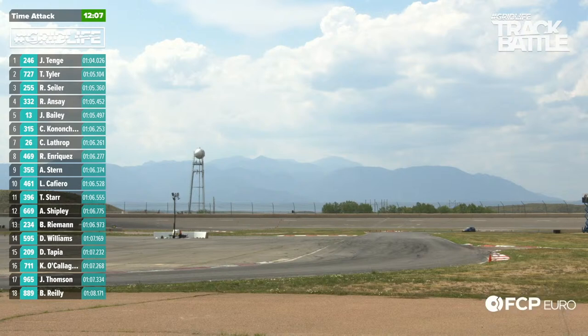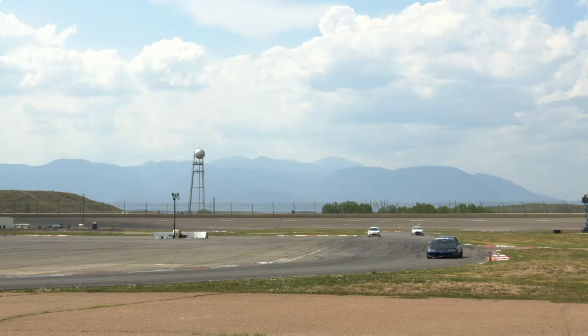And yes, they're on slicks, so that has a lot to do with it. Yeah, there's some weight in some of them, too. For sure. But there's also something to be said for, you know, Ben Thorne's got more power, but there's also other places where you can make up time. And I think that's where the focus needs to be for a guy like Seiler, because he can't chase him down with power.